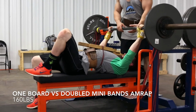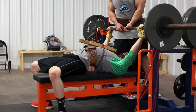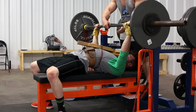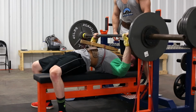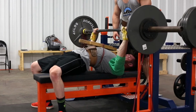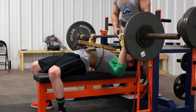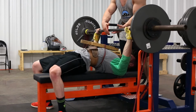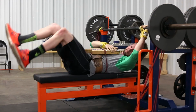Then I did some back down rep work, same approach I did for the front squats. I backed down to 160 and did some AMRAP sets there. For those of you who have been asking, yes, I do know how to do math. This is actually a 55 pound bench bar. So that's why everything is 10 pounds heavier than what you might think it should be. But I promise you, I'm not adding 10 pounds. It's just a 10 pound heavier bench bar.